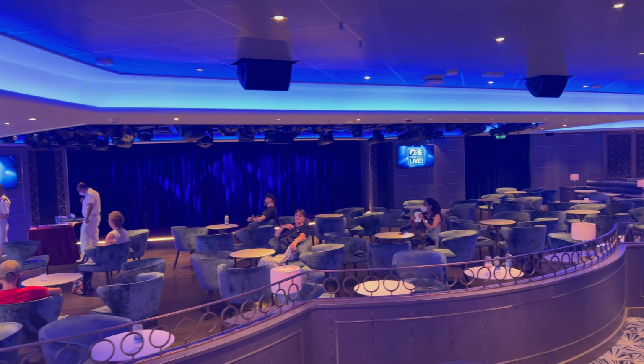You've got the little interactive screens everywhere. You see little blue lights on them, so you can go and touch, see where you are, get a bit more information as well, if you want to do that.